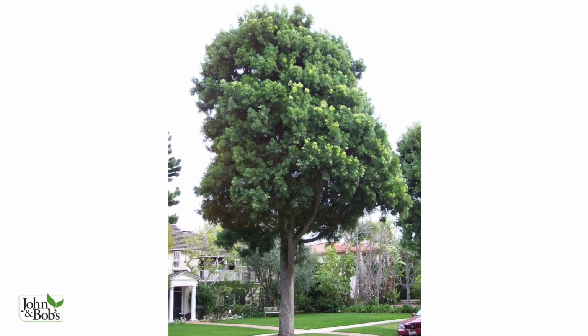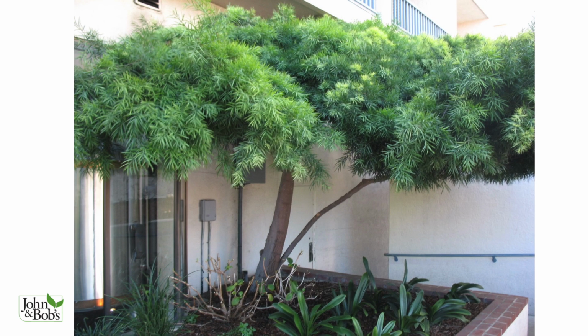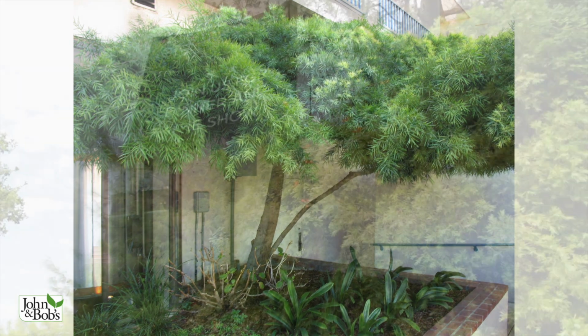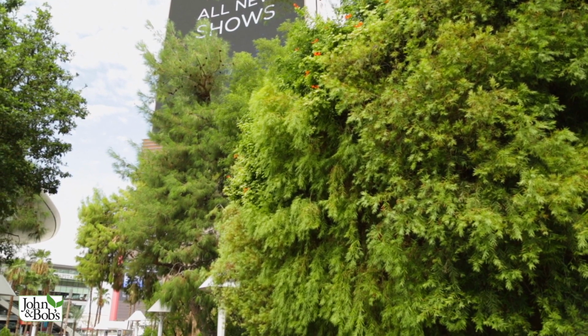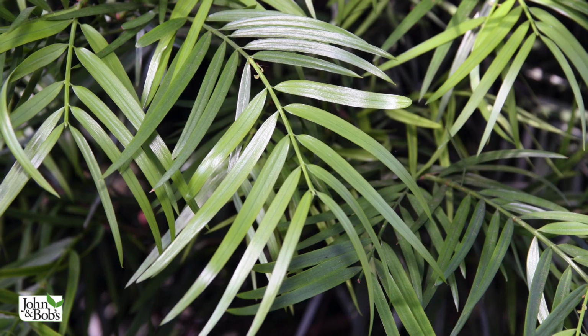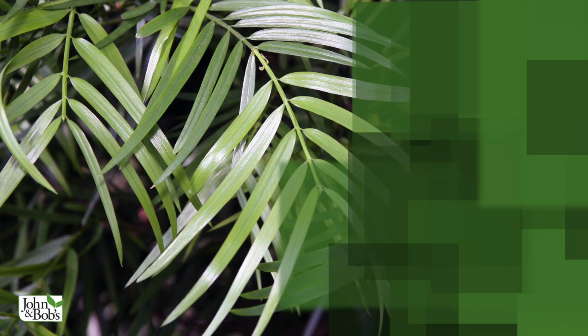So the plant of the week last week was a common name fern pine, botanical name Podocarpus gracilior, a really useful plant that can be used for so many different things, including the way it was used at the Wynn, which is a big evergreen screen, has that lush, riparian, lacy look. Fern pine is a good common name because it describes exactly what it looks like.